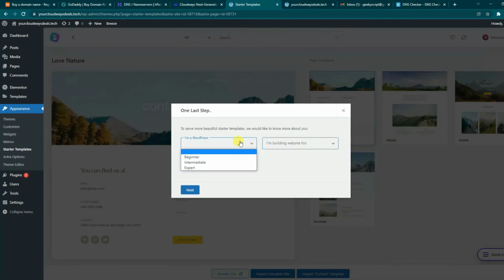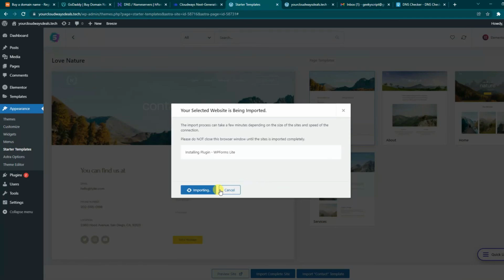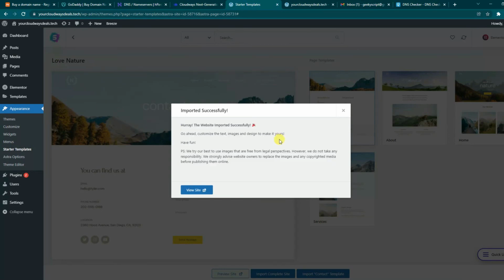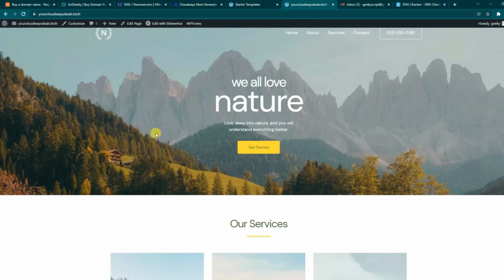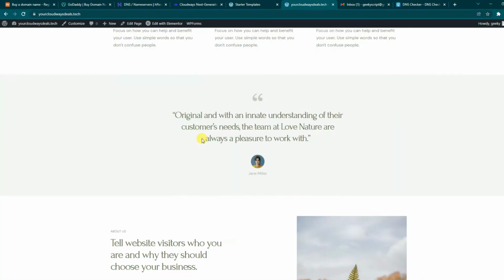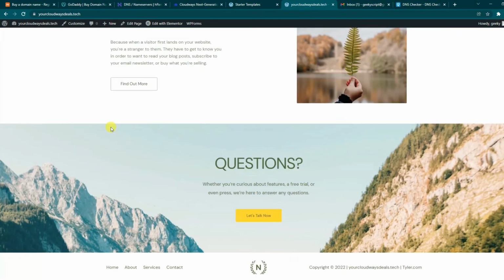and you can set anything from here, right? And then click on Next. You can skip this, and you can see that it has started importing our entire template. So what it will do is make this Love Nature template your default template. You can see it has imported. Now if we refresh your domain, you can see that our site has been imported over here. So you can see that within minutes our website has been created.